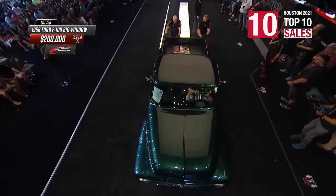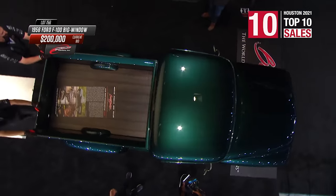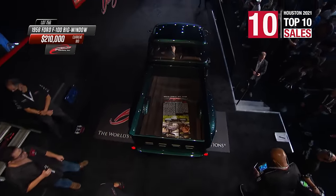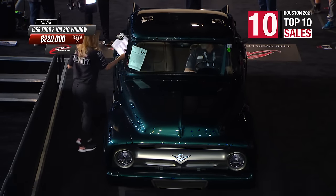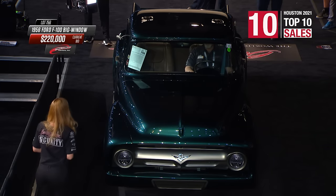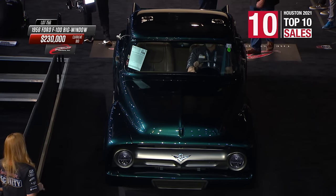The front fenders stretch 2.5 inches. The rear fenders have been pulled 3.5 inches. All of the trim is done in that beautiful satin platinum. This is the most beautiful truck I have ever seen cross the block at Barrett-Jackson. This is absolutely incredible. I'd be afraid to drive it. I just want to put it in my living room and sit there and look at it.